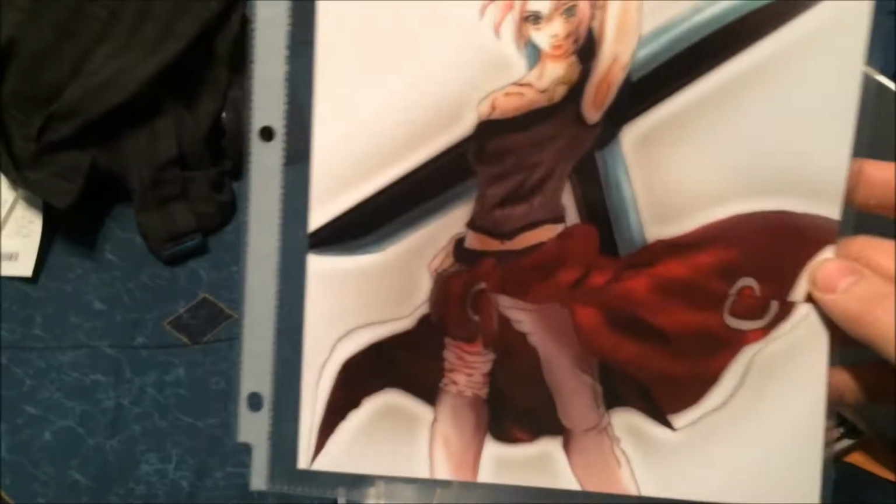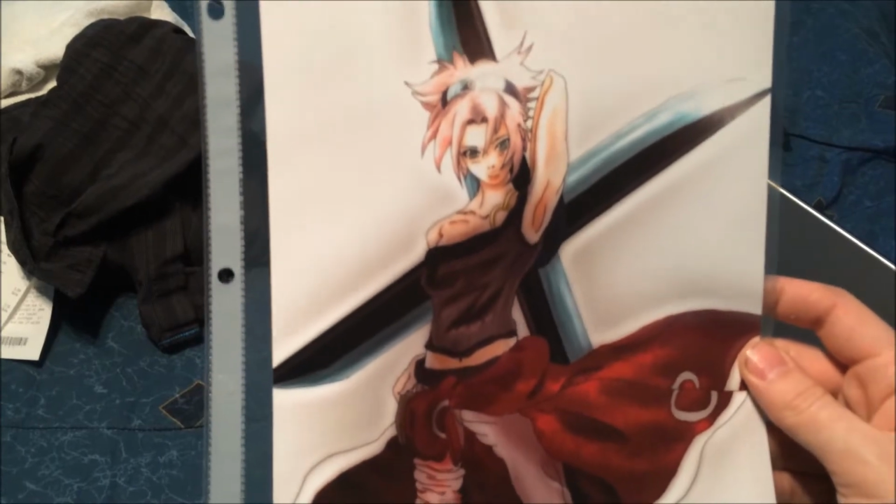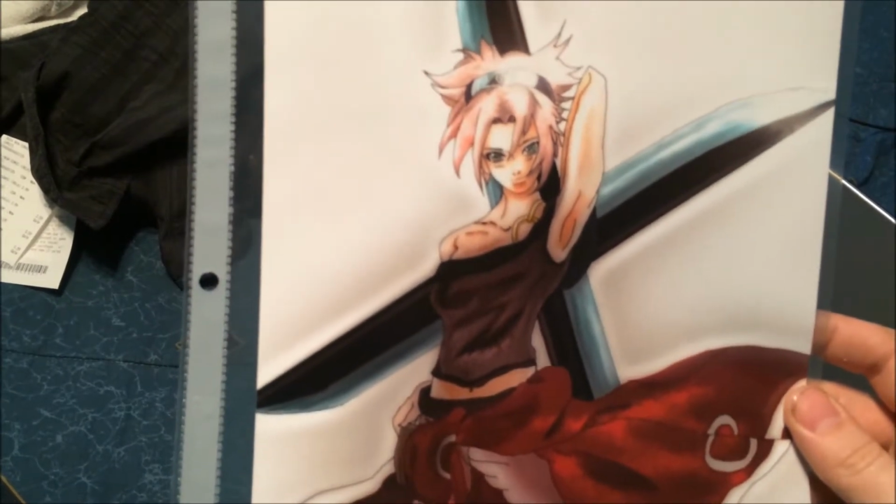But then we have Sakura. Of course, and this was one of my bigger pictures too. This was when I really started experimenting with brushes on Photoshop. And yeah, it turned out really good.